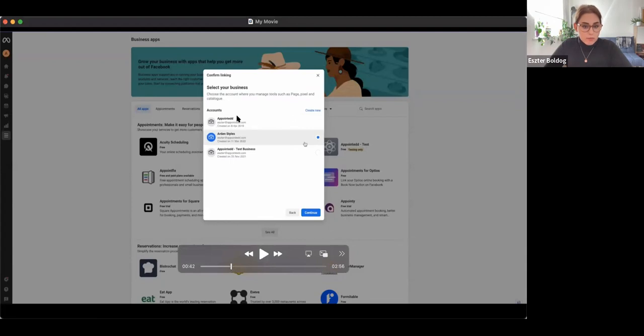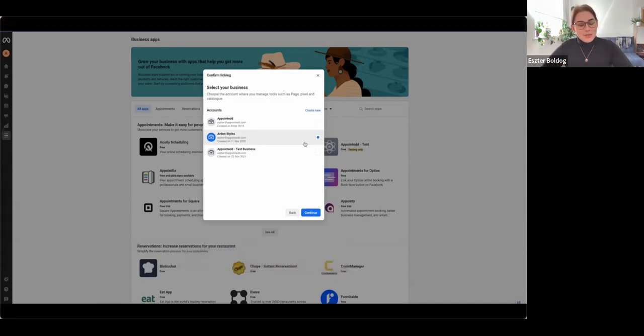In this particular example, we've got, of course, our webinars account connected to our Appointed account. I've got my test account connected to this Ardent Styles account, and we also have a test account connected to our Appointed test business. So it's absolutely possible within the same flow as you can see here.